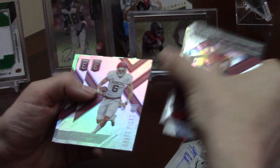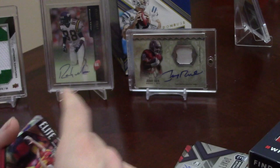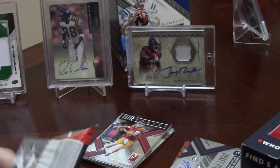Got 2 QBs in that one. Kalen Ballage. And Nick Chubb. Another Nick Chubb to add to the collection. Pretty sweet stuff. Can't argue with a pack like that, not too bad. Get into the second pack here.